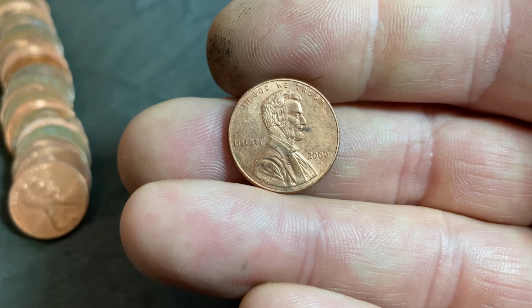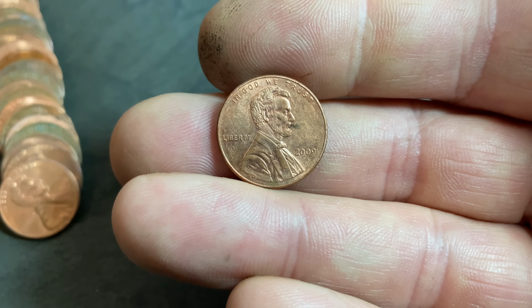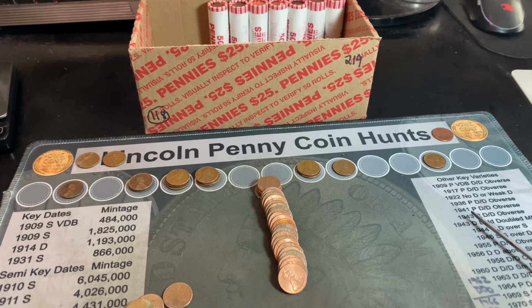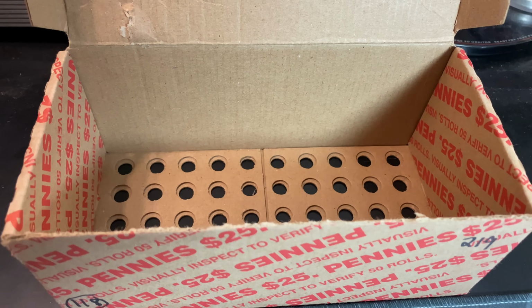It's just one I'm going to go ahead and put in my formative years variety list. It's not one I believe I have. I'll have to double check. But either way, it's a nice find. Now let's get back to the hunt. 7 rolls left. Well, we finished that 2-box penny hunt.